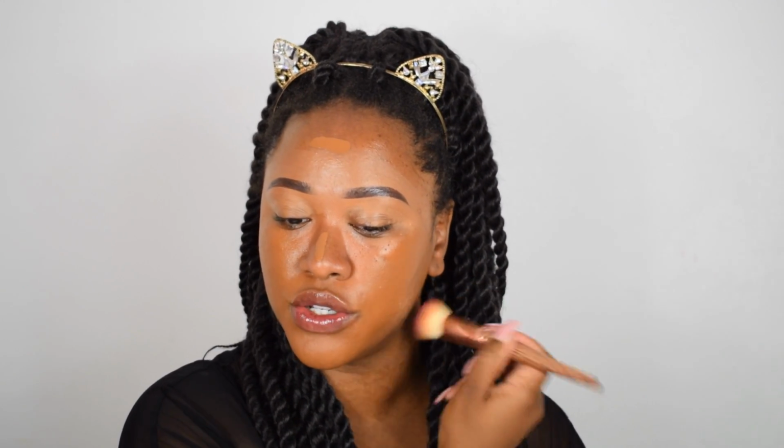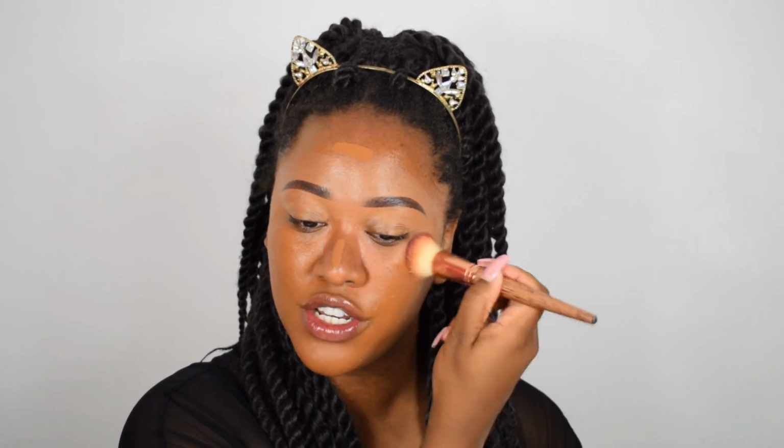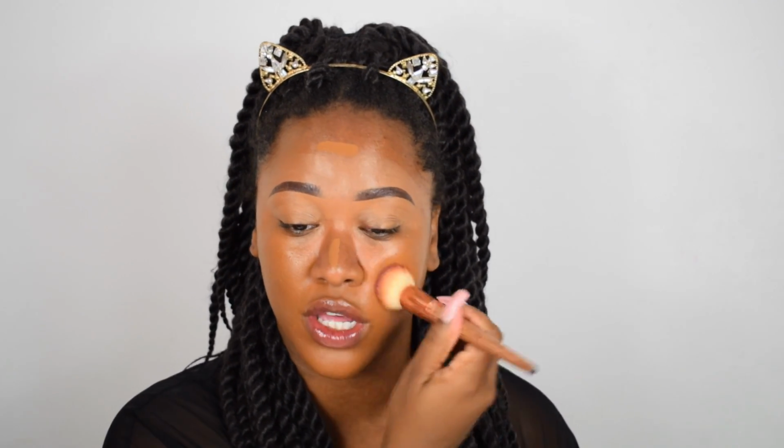Some people do like to do concealer before foundation, and you can definitely do that too, but I just like to see what I'm working with, because if the foundation has covered enough already by itself, then I don't really need to go in with concealer. I don't think I need to spot conceal because this foundation covers everything. To be honest, on an everyday basis, I'm not trying to look completely flawless. I just want to look a little bit more put together and awake. So I don't mind if a couple of my scars show through. It just makes it look more skin-like, do you know what I mean, and not so heavy.